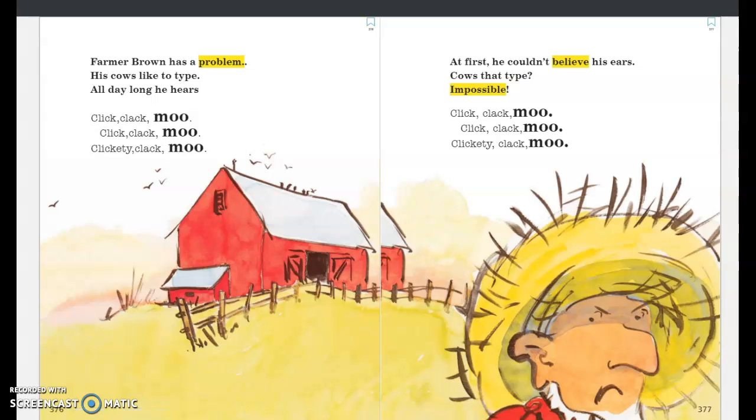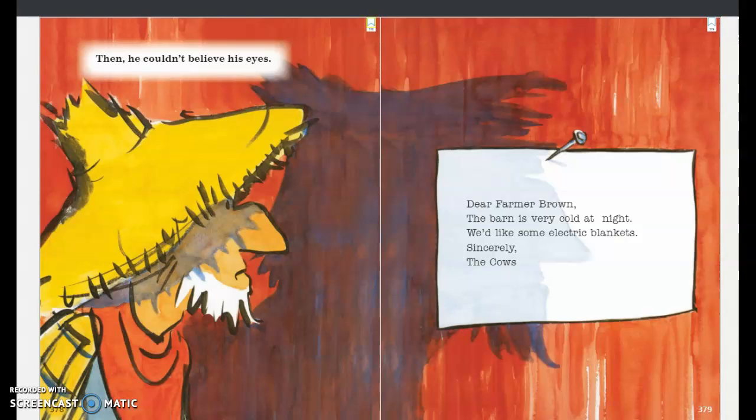Farmer Brown has a problem. His cows like to type. All day long he hears click, clack, moo, click, clack, moo, clickety, clack, moo. At first he couldn't believe his ears. Cows that type? Impossible. Then he couldn't believe his eyes. Dear Farmer Brown, the barn is very cold at night. We'd like some electric blankets. Sincerely, the cows.